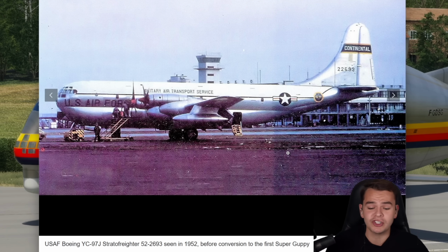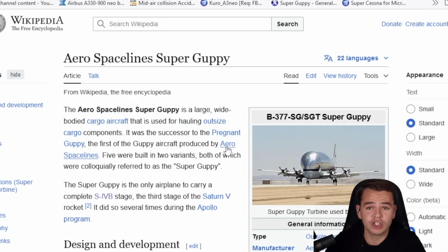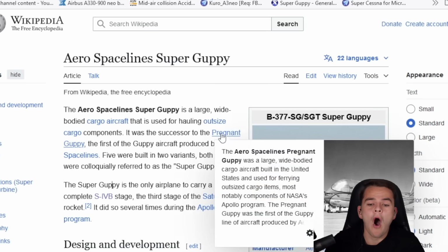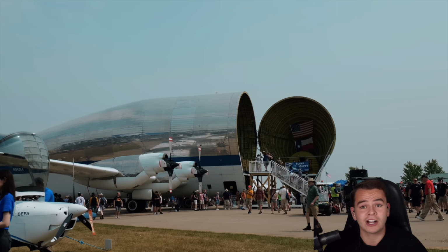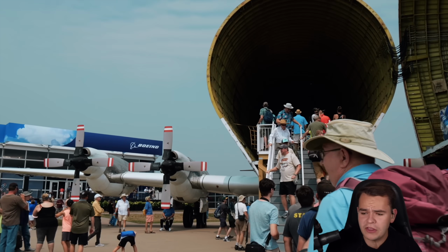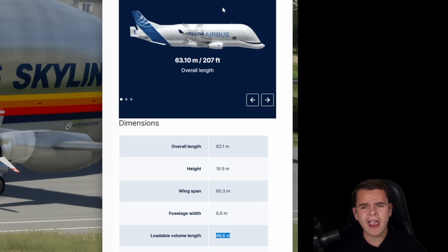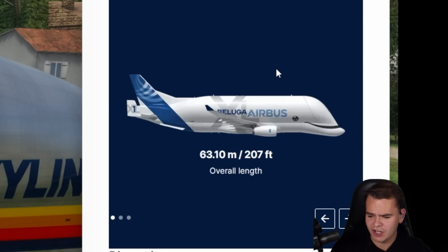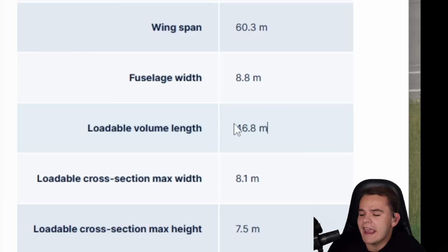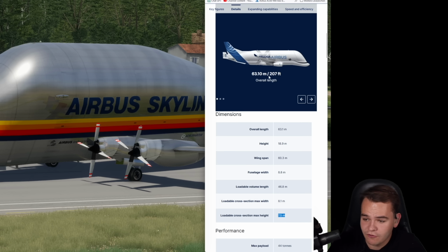And well, it was practically just a converted Stratofreighter by Boeing. The company that made this airplane, Aerospace Lines, built the aircraft to haul outside cargo components. Last year at the Oshkosh Air Show, I actually had a close look at their Super Guppy and its huge belly, which can carry many things. I mean, its cargo bay dimensions are 33 meters by 7, which can still compare with modern planes of this kind, like the Airbus Beluga XL. Okay, it can load vastly longer things, 46 meters, but the width and height at 8 and 7.5 meters is not that different on the Beluga.